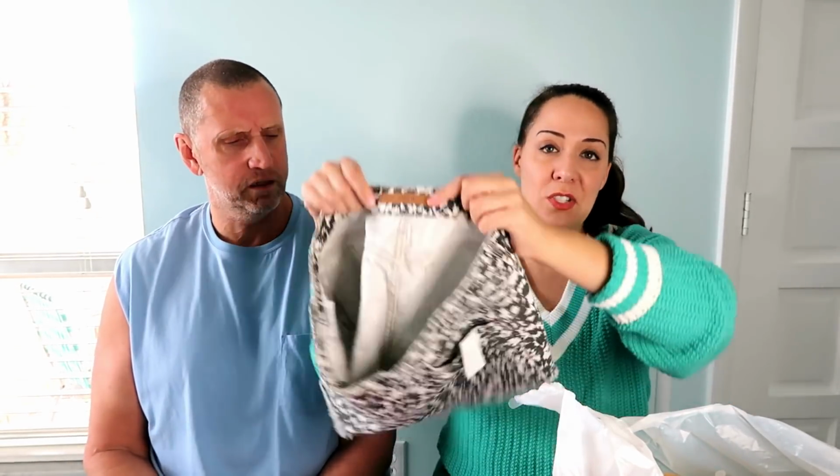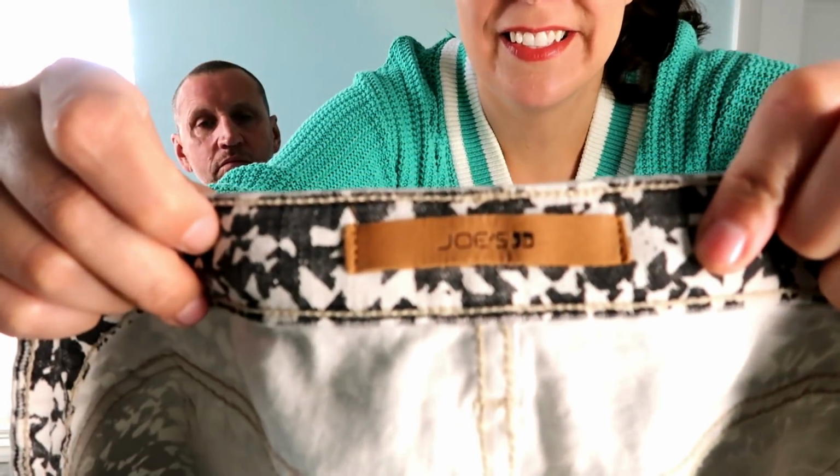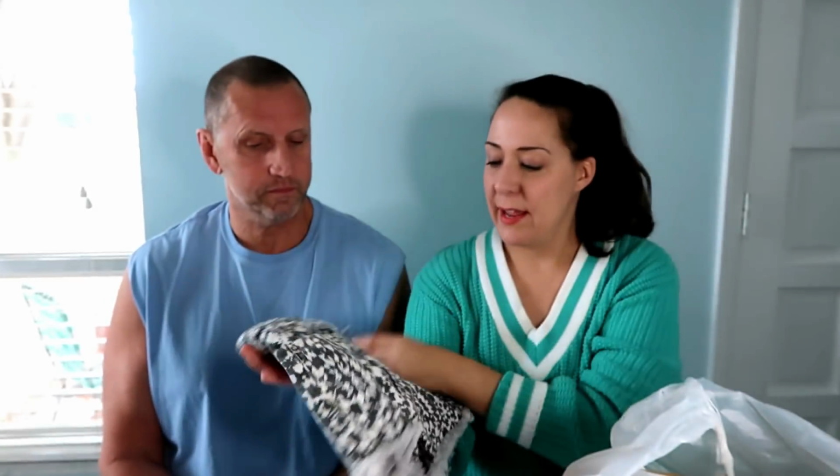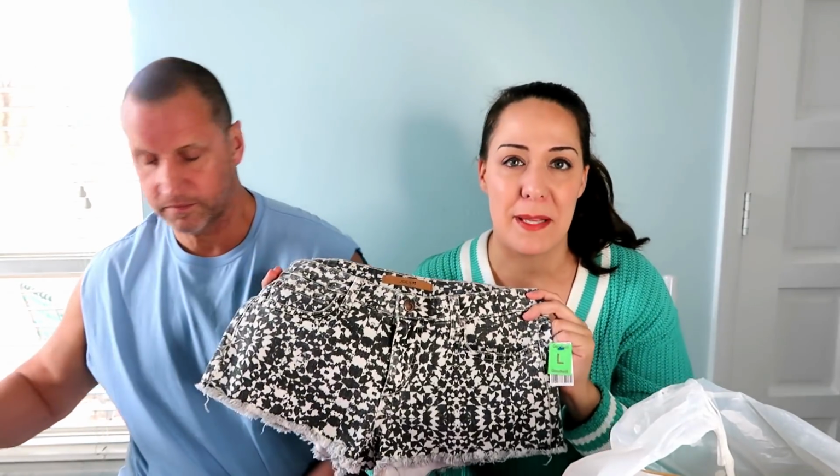So these are Joe's Jeans. I assume that's a brand name of sorts. It's a good brand name. Some of their styles do really well and some not, but for $2.50, and short season is coming up, so I try to stock up on some shorts. Maybe I'll get $14 or $19.99 out of them.